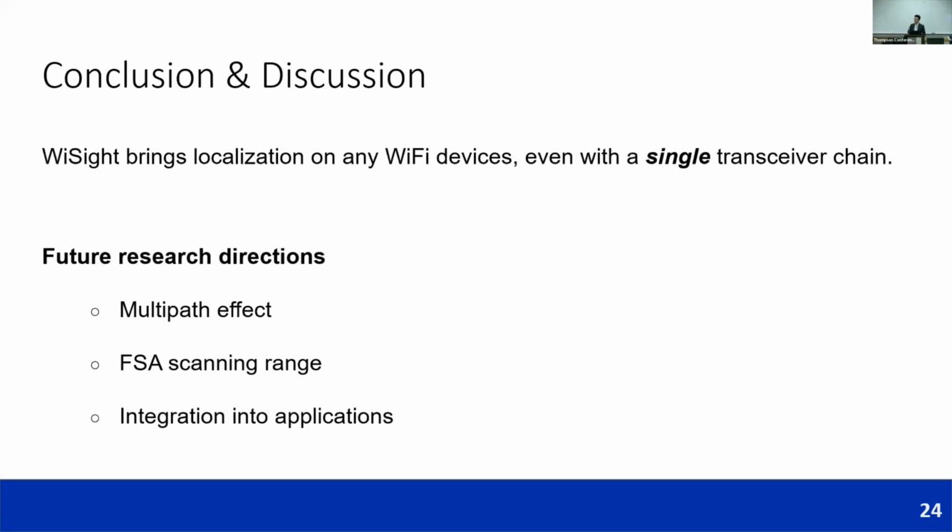But we are thinking, can we do other things? For example, Wi-Fi uses OFDM, and the basic idea is it divides a whole channel into different subcarriers. Our idea can also apply to that, basically using different subcarriers instead of different channels to find the direction. That's what we are going to explore in our follow-up work.